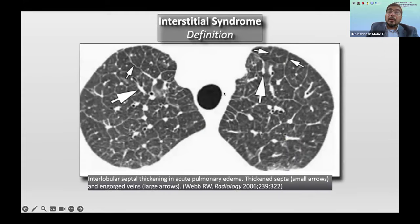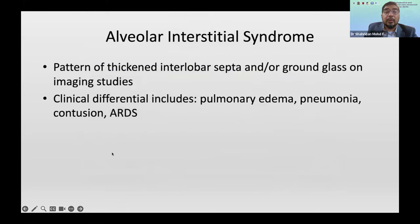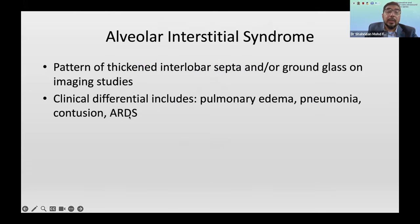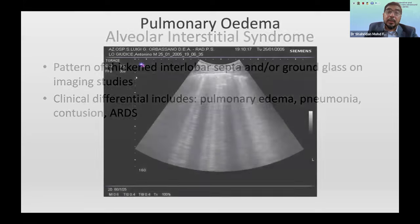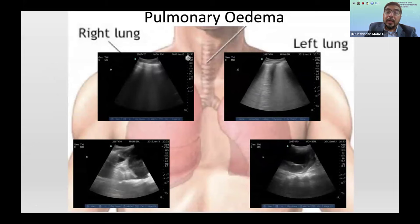Another concept is interstitial syndrome. Technically, it's basically interlobular septal thickening in patients with acute pulmonary edema as well as other conditions. What you will see is B lines, which are hyperechoic lines that move with the pleura, originating from the pleura right down to the bottom of the ultrasound image. I'm not going to go into great detail of how it is generated, but you can see this in all situations from pulmonary edema, pneumonia, contusion, ARDS, and it can be a mixture of these as well as other pathology. So when you have pulmonary edema, you will see this. And in the worst case scenario, you will see the confluence of the B lines as well as effusion.